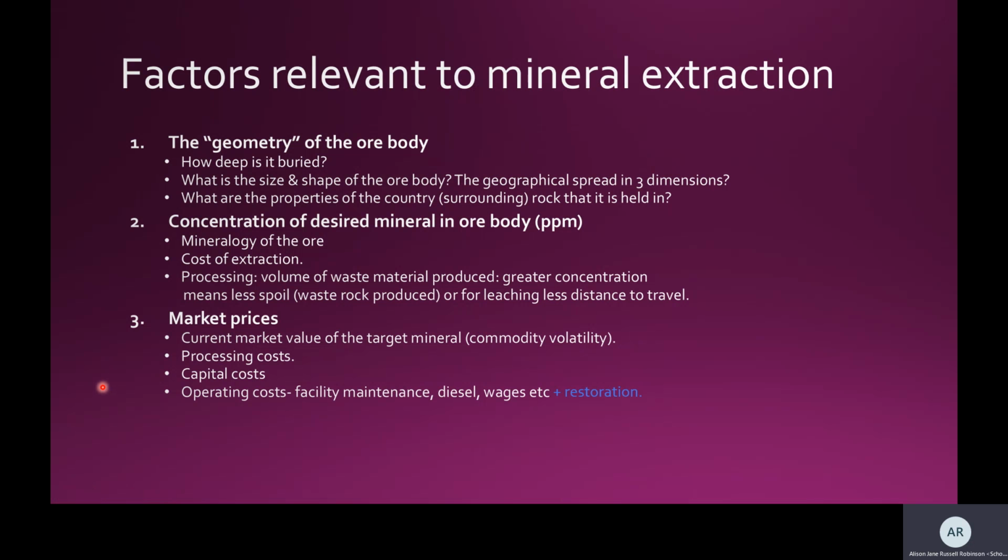What's your market price? Uranium goes up and down, as does any other commodity. So you can have some short-term predictions, but how good are they? So you've got your current market value and the volatility of that commodity. You've got processing costs to chuck in there. You've got capital costs in there.